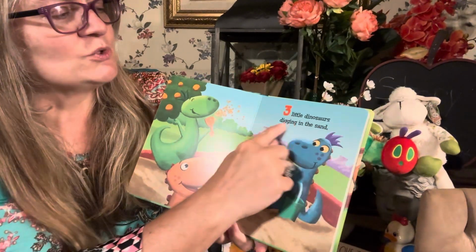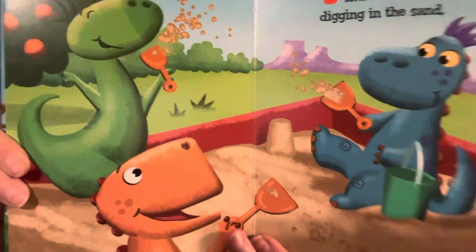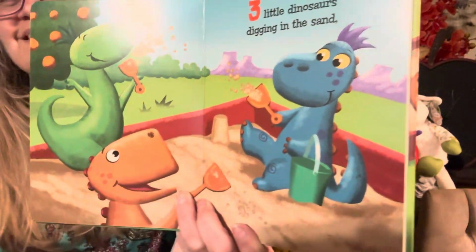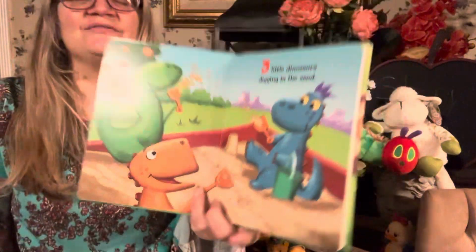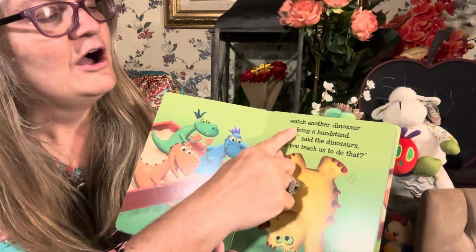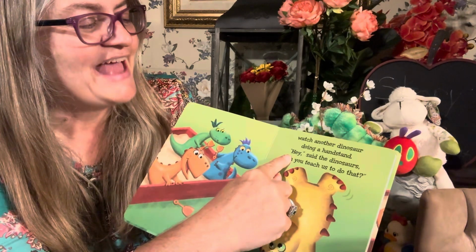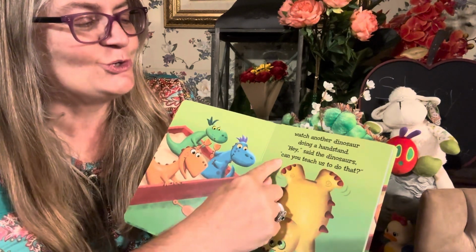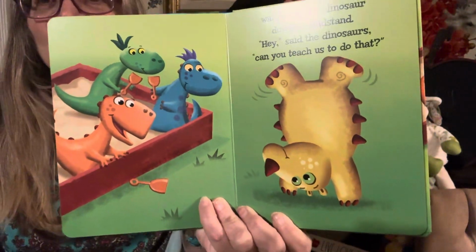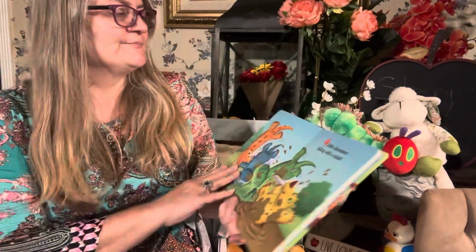3 little dinosaurs digging in the sand. The green one, the orange one, and the blue one. How nice to share. Watch another dinosaur doing a handstand. Hey, said the dinosaurs, can you teach us to do that? Can you do a handstand? I can't do a handstand.